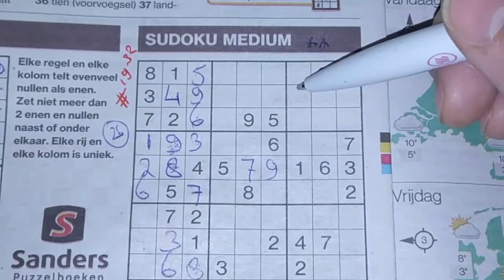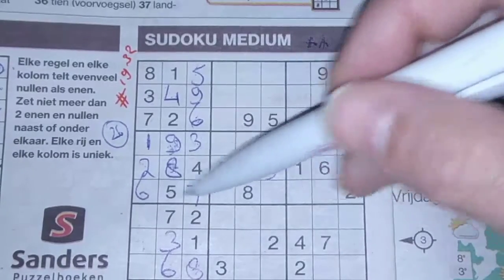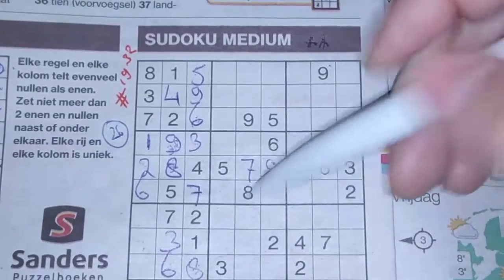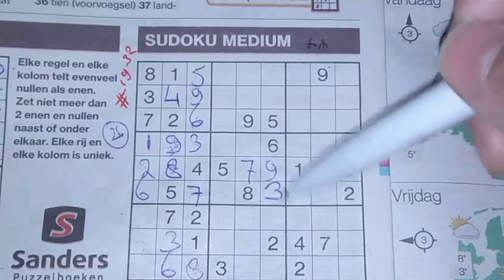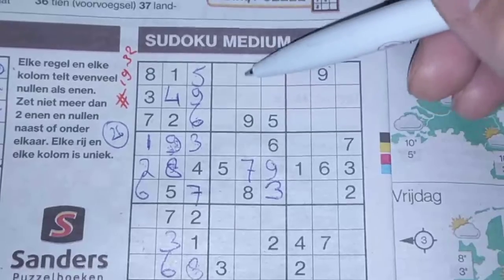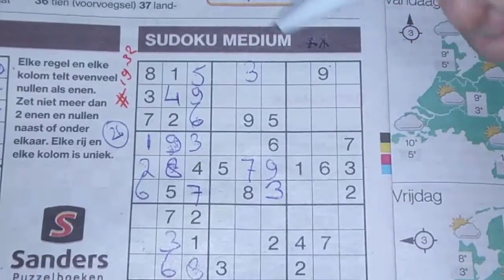Then 3 in this row, 3 in the middle row, so the row below. Only 2 places for the 3 should be here or there. We see there 3, no 3 there, 3 should be there. 3 in this column, 3 in that column, so the middle column. Only 2 places for the 3 should be here or there. We see there 3, no 3 there, 3 should be there.